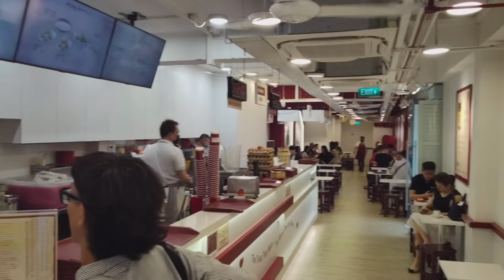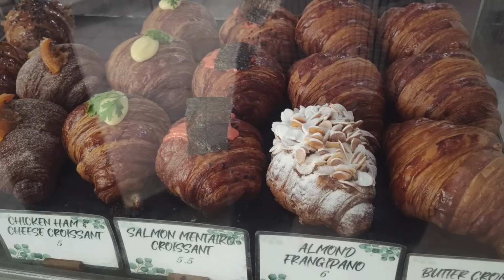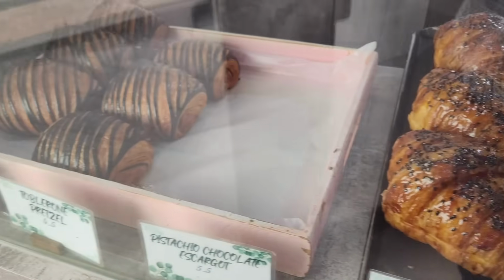Eventually, I was able to find quite a few restaurants on the side streets of Singapore. I even found some nice patisseries and even a great little cafe where I got to enjoy a fantastic cappuccino.